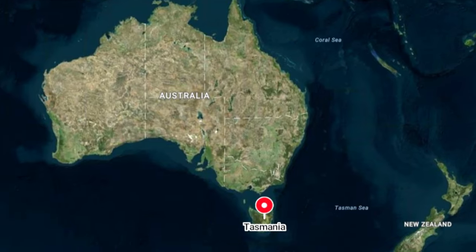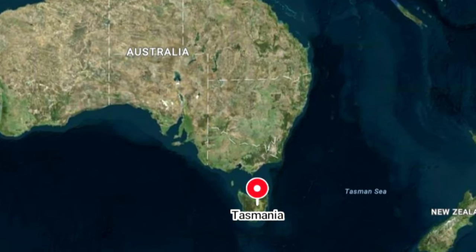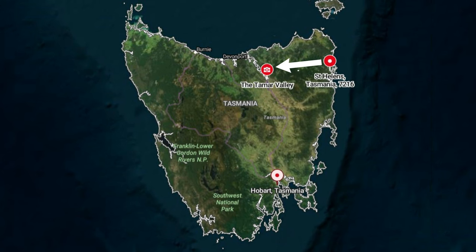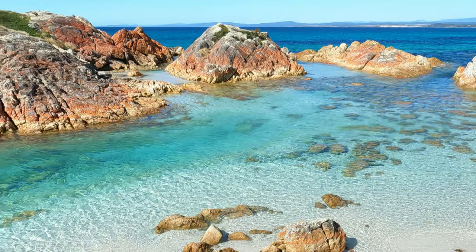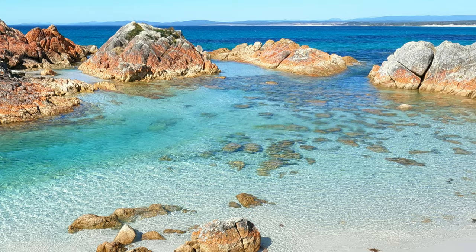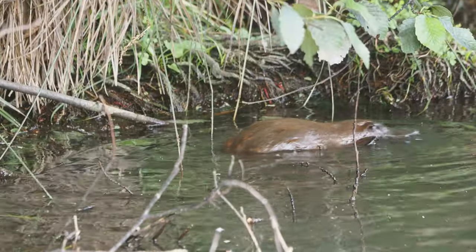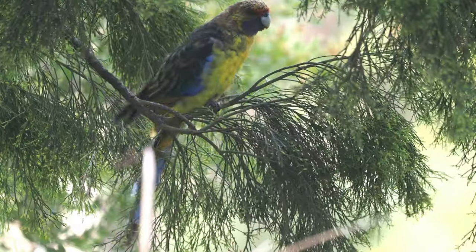We're lucky enough to be having a week's holiday down in the Apple Isle, touring up the east coast from Hobart in the south up to St Helens and then ducking across to the Tamar Valley where we'll be finishing up our holiday. We're going to be taking in some of the magnificent scenery the east coast of Tasmania has to offer, and of course we'll be catching up with a lot of the wildlife and birds that the Apple Isle has on show. Stick around, it's going to be great.